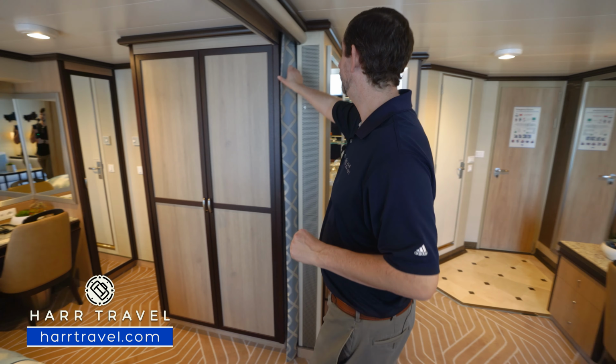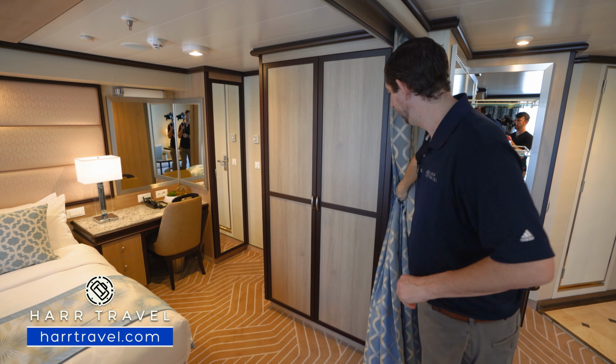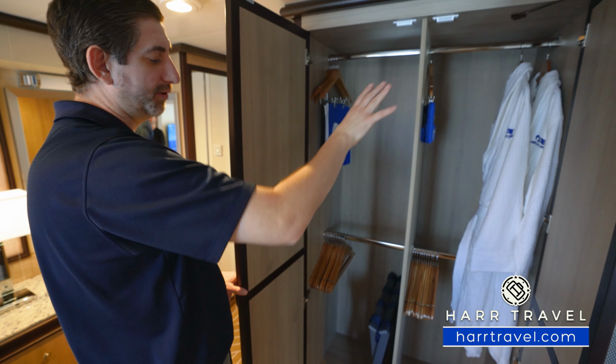Now, as we head into the bedroom, I did wanna show you that you have a curtain. It does pull all the way across here. That's gonna give you that extra level of privacy. And then as we step in, I'm gonna show you the storage here first. So you've got those extra comfy princess bathrobes and slippers.